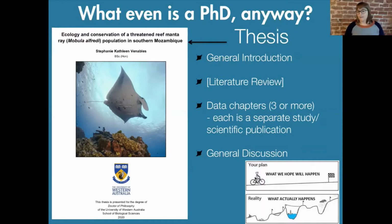Then it's all wrapped up together into a general discussion which discusses future research possibilities. For me, I talked a lot about conservation and management implications, and it draws that all together. I've put in the little picture at the bottom because it's one of those things, and 2020 has taught everyone this, that your plan of how you think your thesis and your PhD is going to go is never really what it seems. Each individual student has their own challenges along the way.